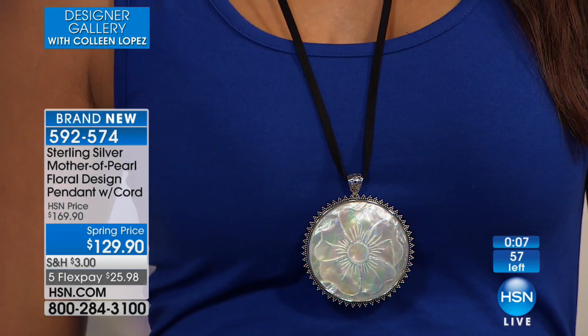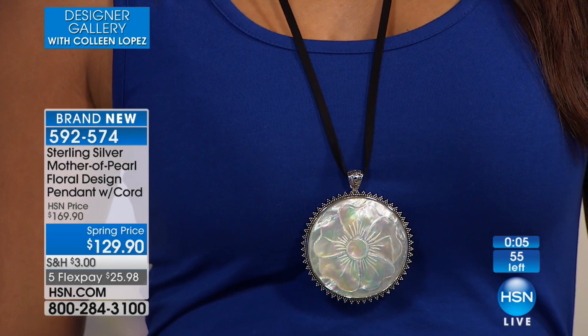So there you go. If you want the pendant, good luck. Last call went out here. So that one is almost spoken for. If you would like to own anything from the collection, you can check it all out on hsn.com.